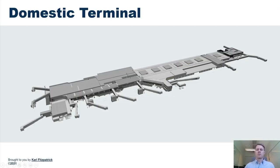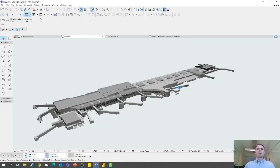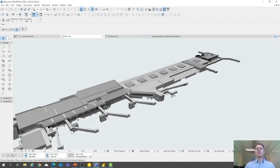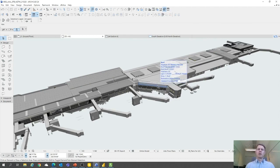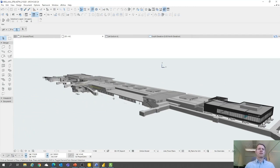And then the last case I want to show is our domestic terminal. Here we go, we have a model that was originally in IFC, and it wasn't modeled to any sort of our own standards, so we've brought that into Archicad, and then over time been improving the structure of the model, adding information, removing information that's no longer relevant, making changes, and trying to get the model clean and usable.